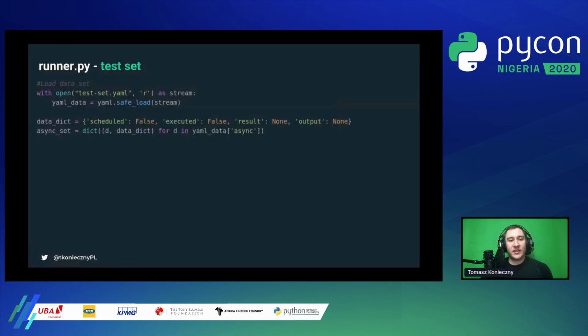Then the test set part. So in this case, I also skipped the data loading part. So basically, we'll have the test set file, in this case YAML, that will contain the list of the tests that should be executed. We have 500 different tests, so it will be just the list of the test cases from 1 to 500. And we'll just read it from this test set file and put it into the data variable.